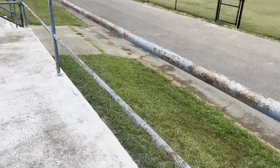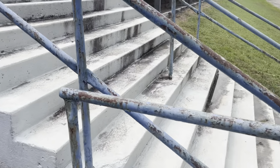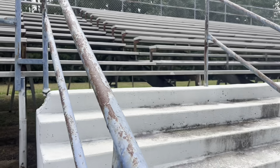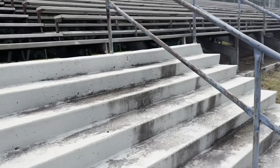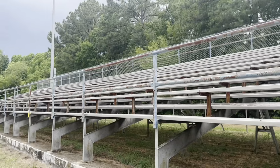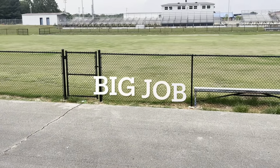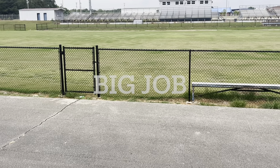Everything that's blue, we're gonna try to knock that paint off and we're gonna wash the steps. Well, I'm gonna add that as an upsell because I'm sure they wanna wash them, that's nasty. So we're gonna wash all these bleachers on the visitor side. There's a couple buildings right there. And we're gonna wash that entire stadium, both sides.